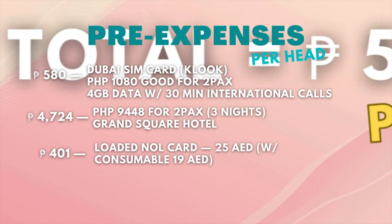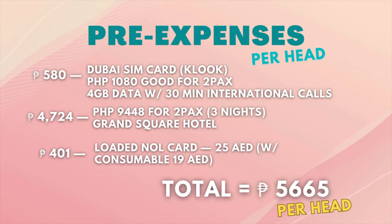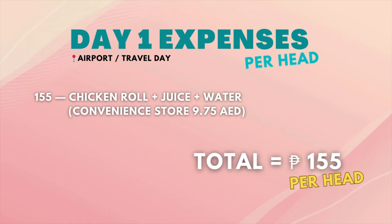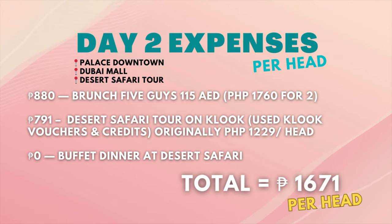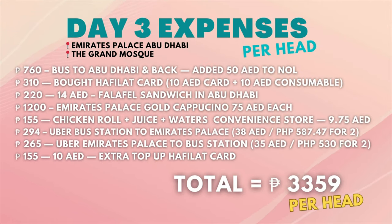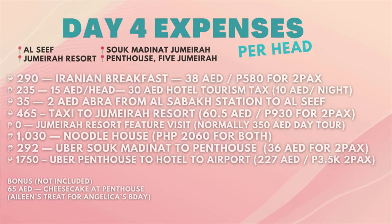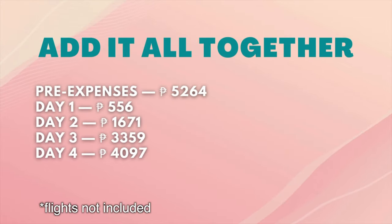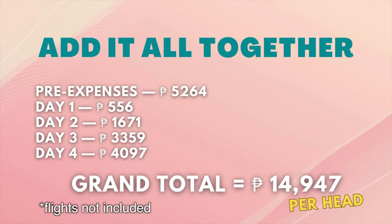So let's begin. First things first, our pre-expenses amounted to 5,665 pesos per head. On day one, we spent a total of 155 pesos per head. On day two, we spent a total of 1,671 pesos per head. On day three, we spent a total of 3,359 pesos per head. And on day four, we spent a total of 4,097 pesos per head. So add all this together, our total cost was 14,947 pesos per head.